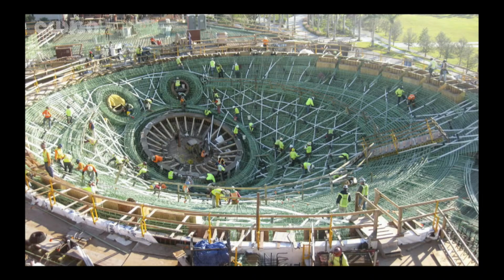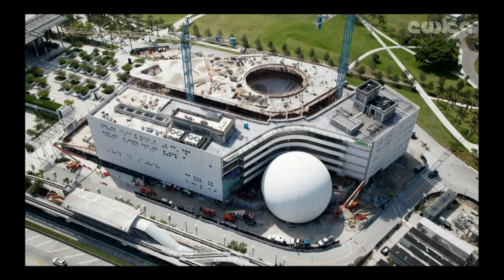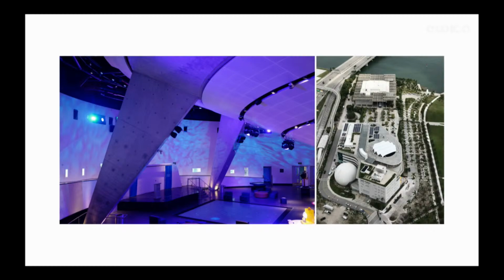It was one continuous concrete pour. There were 101 concrete trucks, and they poured for 28 hours straight and created the aquarium tank, which you see there.